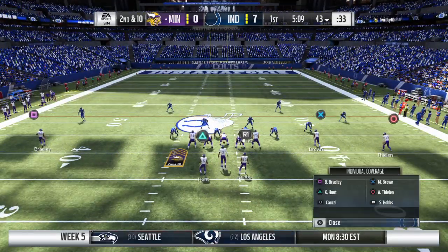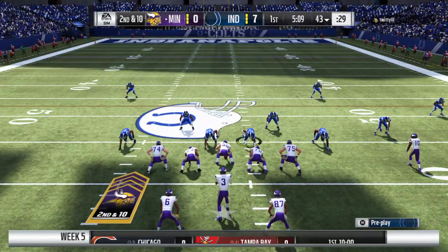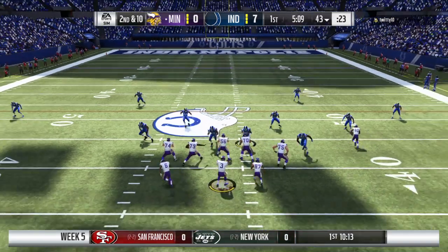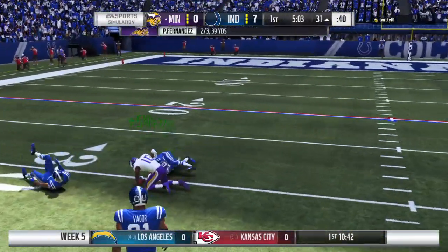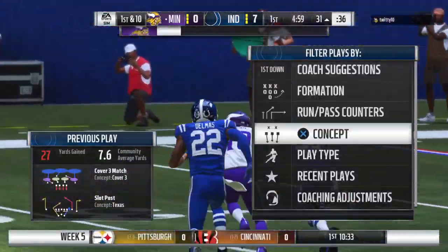So second down, still 10 yards to go. Ball on the 43. To throw again, Fernandez. Over the middle here to Brown. A very solid gain of 27.